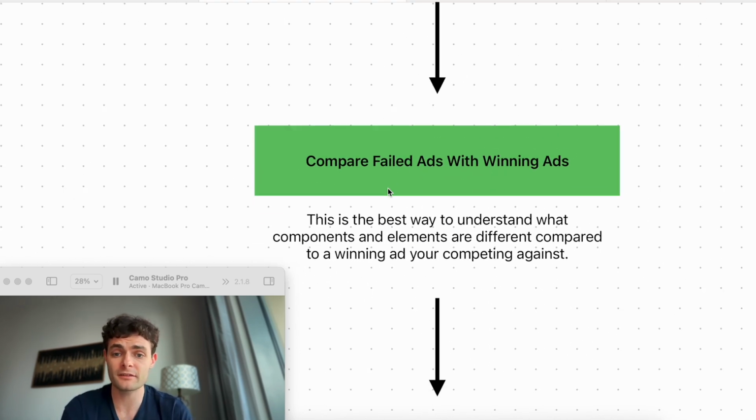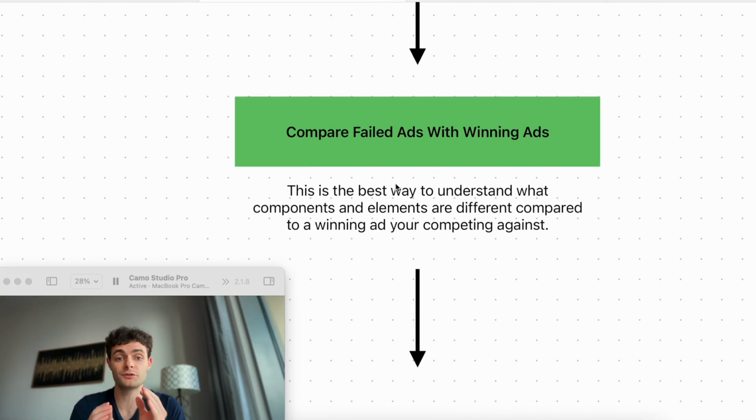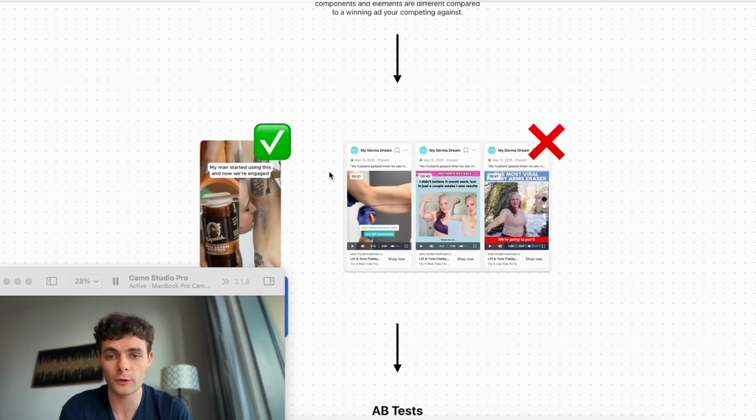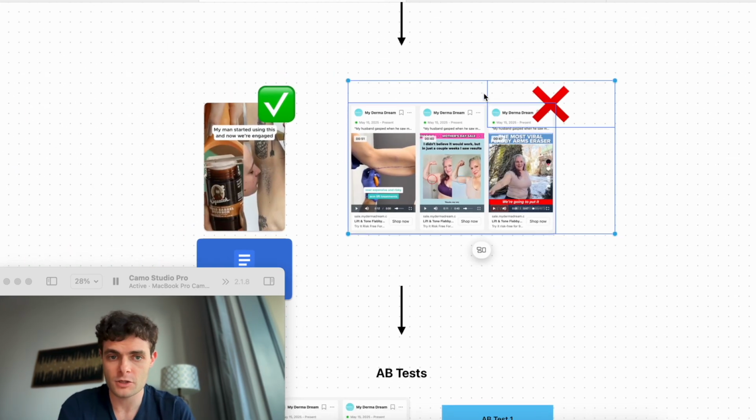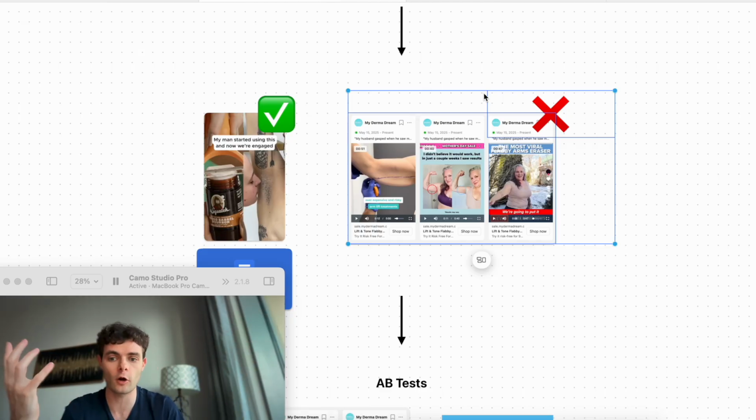An example. Next thing that we do is that we compare the failed ads with winning ads. So this is the best way to understand what components and elements are different compared to the winning ads of your competition, essentially. And so what we do is that we compare the winning ad with the bad ad so that we have a direct example of why the ad worked and why our ad did not work.